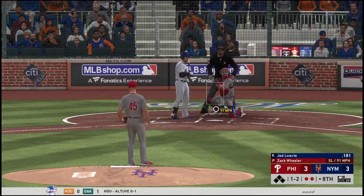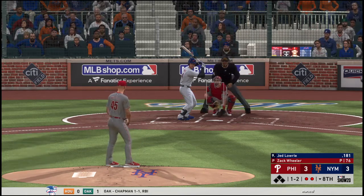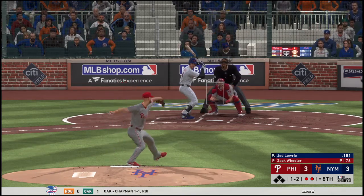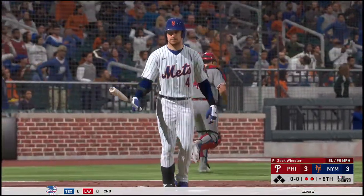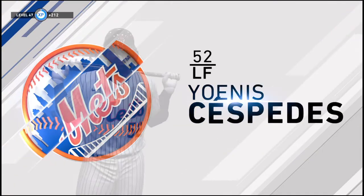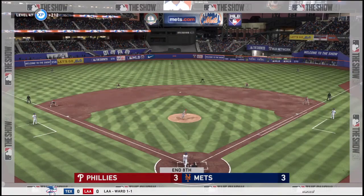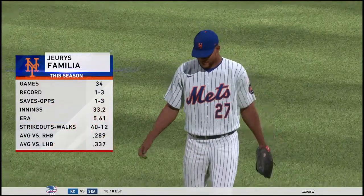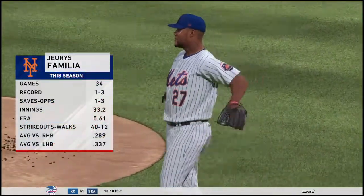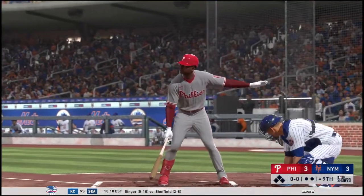Breaking ball below the zone. That's ball 1. Bases are empty here with 2 men out. Swing and a miss as the slider sets him down for the final out of the inning. But the Mets are able to square things up on this solo home run. Jeurys Familia will be on the mound to start the 9th inning, and his job will be keeping the game tied until the bottom half.